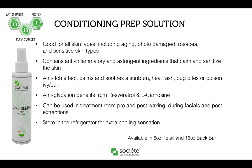It also has great anti-glycation benefits. So as we know, glycation can be a result of stress aging, and so the ingredients resveratrol and L-carnosine help to combat against it. This can be used in the treatment room before or after waxing, during facials, and we recommend storing it in the refrigerator for an extra cooling sensation. It is available in our back bar size.